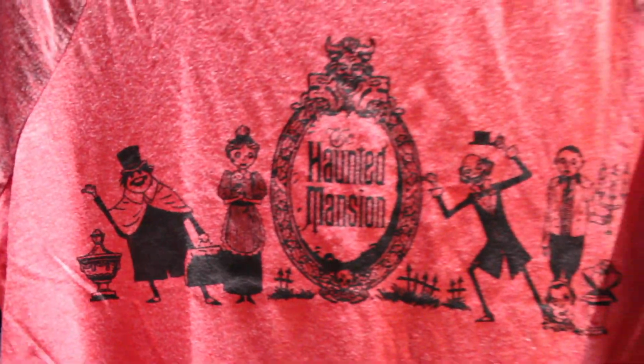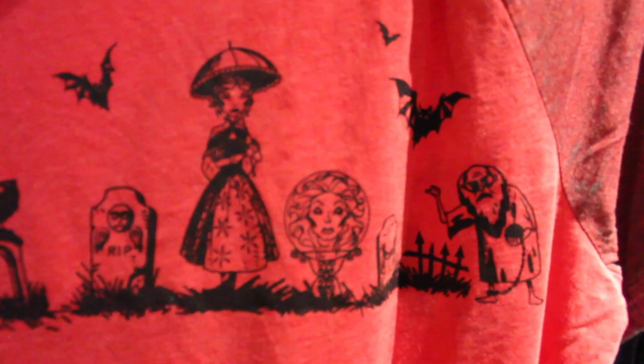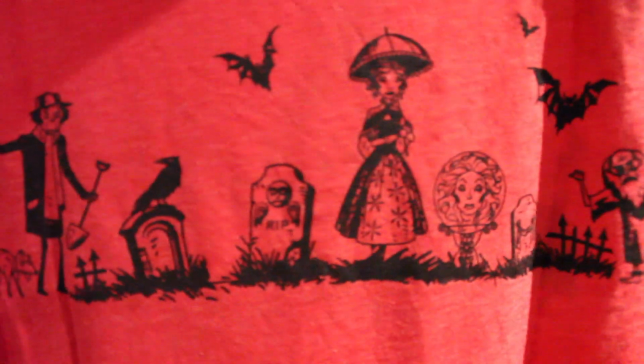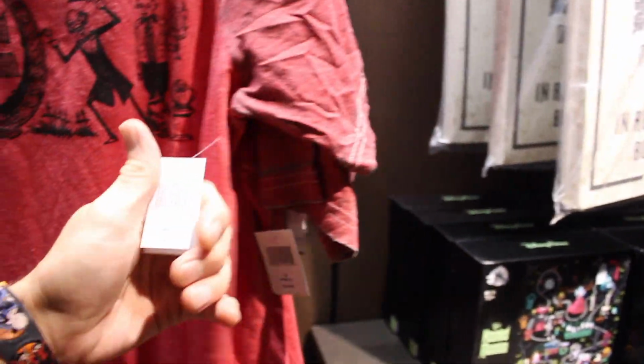Which isn't bad. This is a super cool shirt that I really want. It's kind of a new style. That's really neat. And I believe on the back, that is really cool. I like that shirt a lot. That's, I'm guessing, probably 30, something like that. Yep, 35.